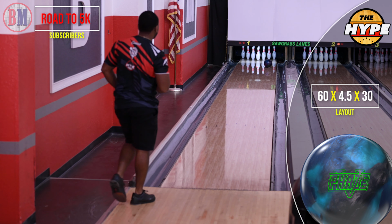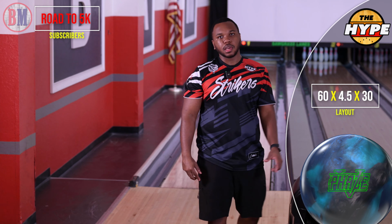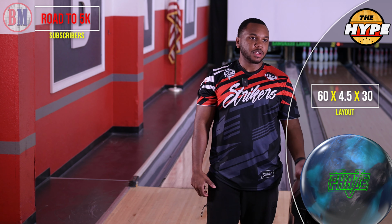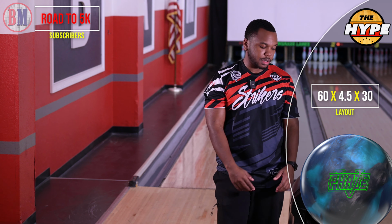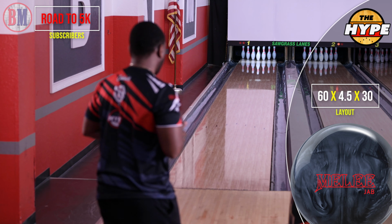Slow down. That's always the key. When you're moving left, you gotta slow the speed down. Unless it's just a lot of friction out there, you have to slow down, get it to shape correctly and go through the pins. All right, now it's time for a little Jab action.